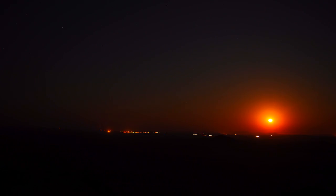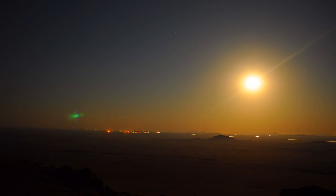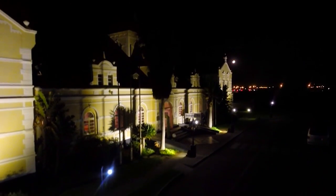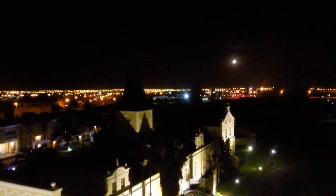We start with a blood moon shot from the Rossing Mountain over Arandas. Then we're heading to Swakopmund. This is a national monument. It's the old railway station in town. It's now a hotel.